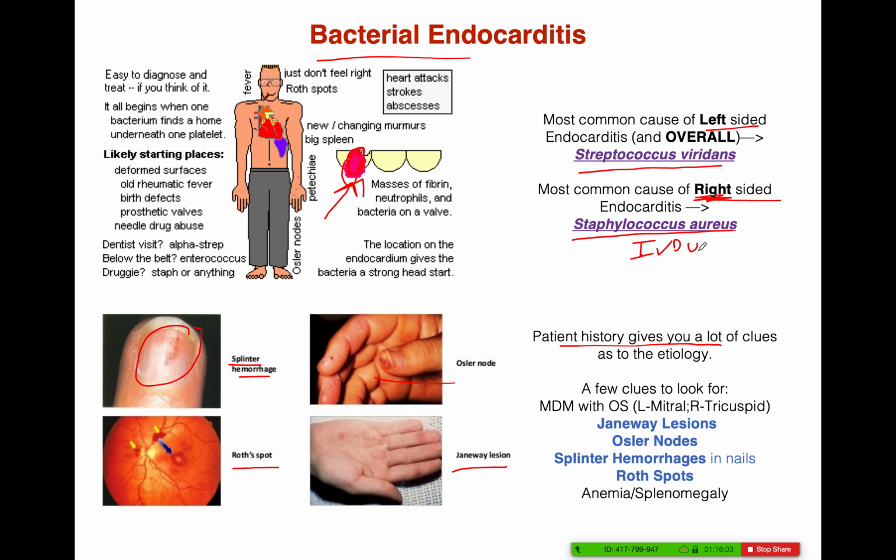I heard you say, yep, IV drug users, very good. They are injecting right into their skin. Everything that's on the needle is going to be entering their venous supply and going to the right side of the heart. So typically, we are going to look for a tricuspid valve lesion growing. Great. So a few clues to look for.